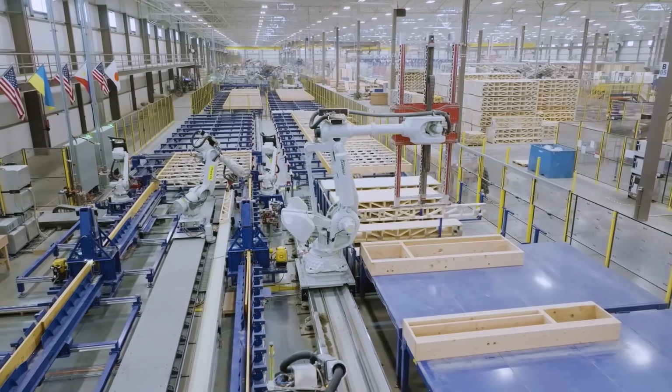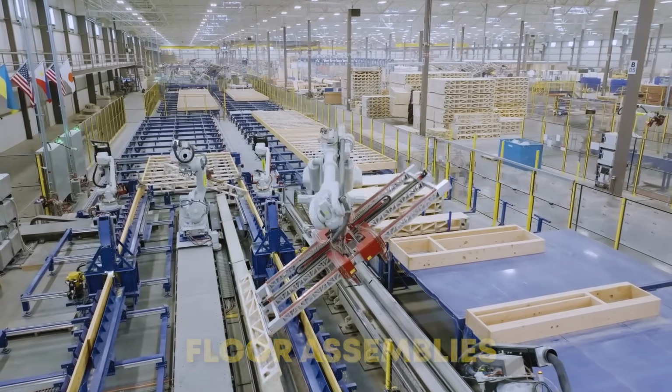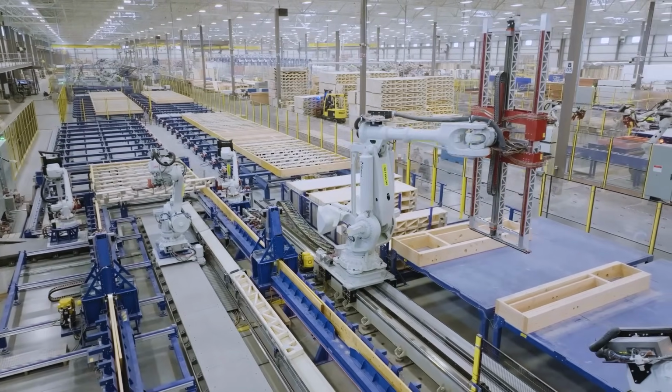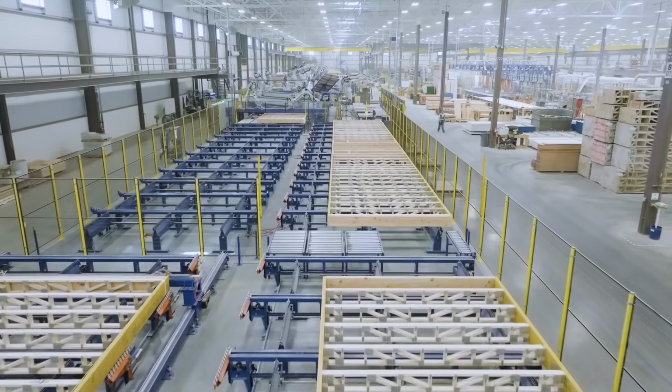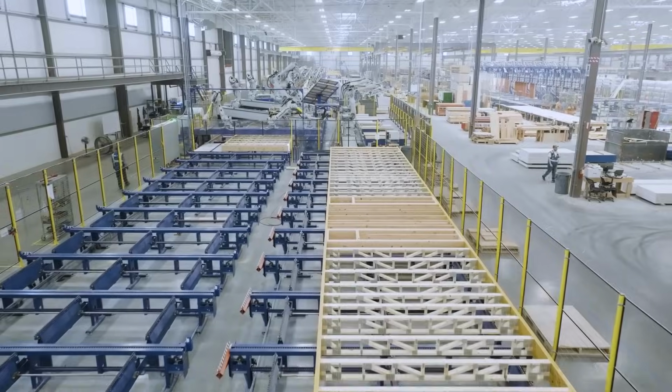In addition to wall assemblies, the team has automated the construction of floor assemblies. Open web joists are picked up by a large robot arm and placed on conveyor rollers. They are nailed to a supporting frame and passed down the assembly line to meet their corresponding wall panels.